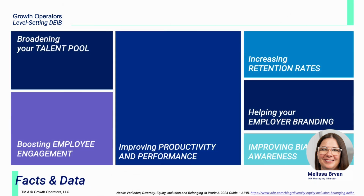So why does it matter? My view is it matters because it's the right thing to do, but it also matters because it translates into positive business results in the form of broadening your talent pool, boosting employee engagement, increasing retention rates, helping your employer branding, and improving bias awareness in general. So let's take a closer look at the data from recent studies from leading experts.